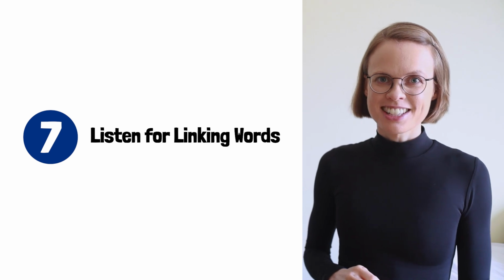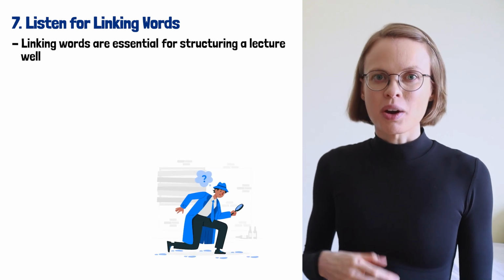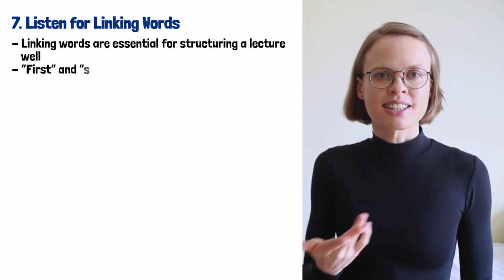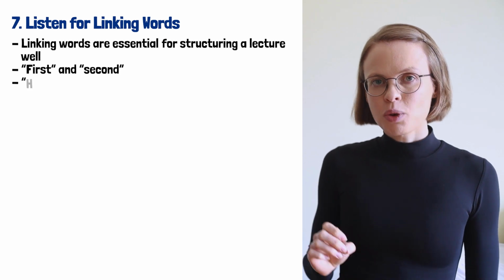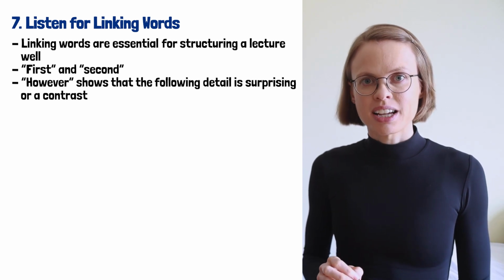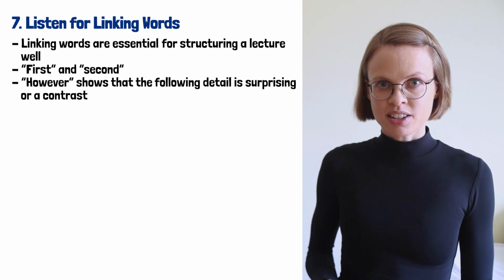Listen for linking words. Linking words are essential for structuring a lecture well. They are awesome clues to know how ideas relate to each other. The speaker will often use linking words like first and second to show that a new point is being introduced. However, shows that the following details is surprising or a contrast. Therefore, I highly recommend reviewing linking words. They are signposts that show how all the ideas relate to the discussion.